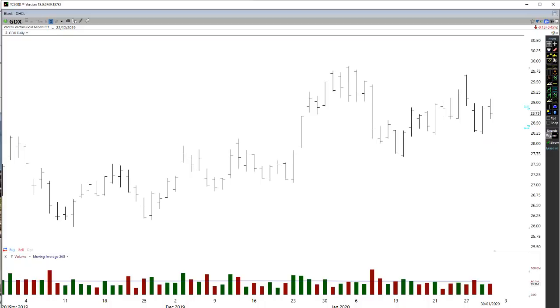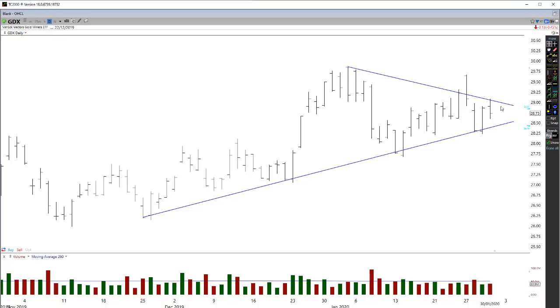Let me delete that. You can see how we've got this very nice upward trend line coming through right now. We also have something going on here. See how it's all squeezing up into this triangle pattern. The really interesting thing about the GDX right now is that we are definitely squeezing up into this. If we could get a nice little gap up, a nice little break up from here, then we're likely to see a really nice move to the upside.